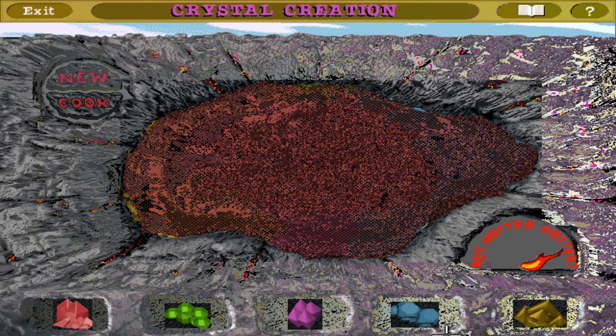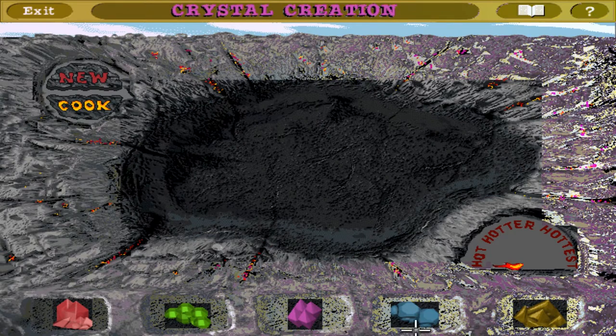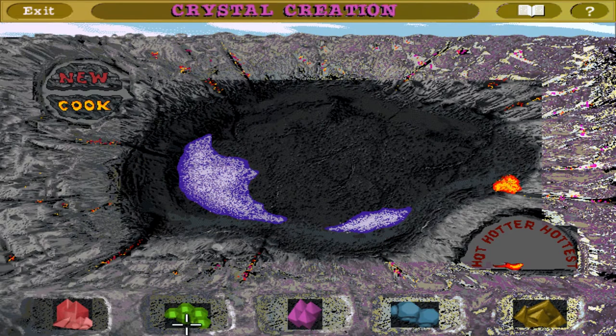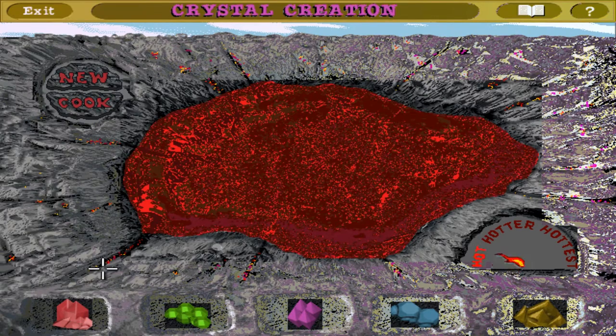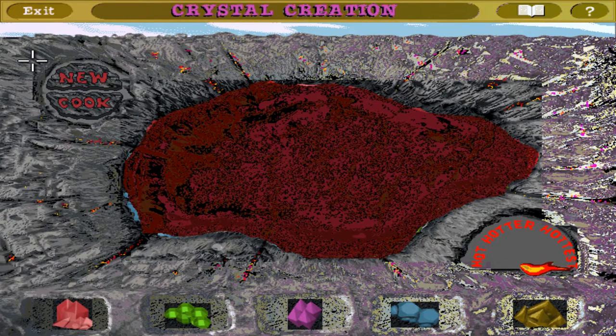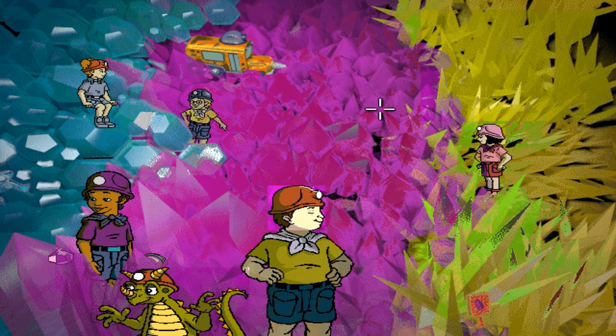Oh wow! Let's create a new one, hey. Two blue, two green, and one red, G. Now let's cook it. Now let's see where this goes. Oh wow, it created a pretty neat combo. I'm gonna leave before my game crashes.